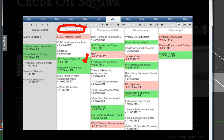At 10 o'clock this morning, we have consumer confidence, a very important news event for any crude oil traders, any natural gas traders. Consumer confidence is very important because consumer spending is led by consumer confidence. If I'm confident as a consumer, I'm going to go open a new business. I'm going to go expand the business I already own. I'm going to take a vacation with my family. I'm going to buy a new home. I'm going to buy a new car. I'm going to consume.